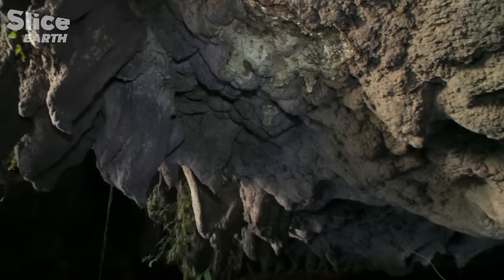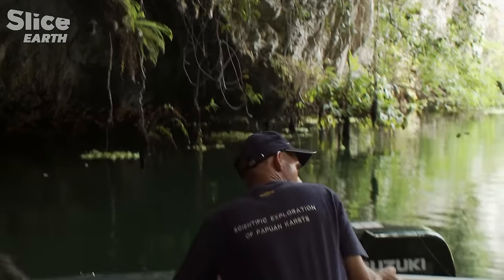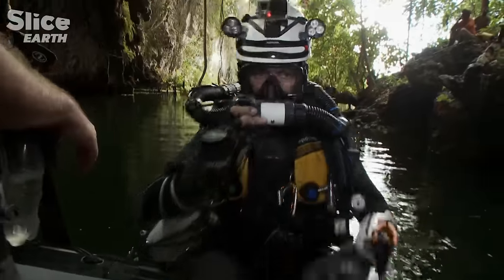Perfect. Yes, I think you can get ready here and get into the water here. That's what we'll do. Otherwise, the bats, there's a lot of guano which will drop into the boat. We'll get ready in the boat and get into the water there. Hi.